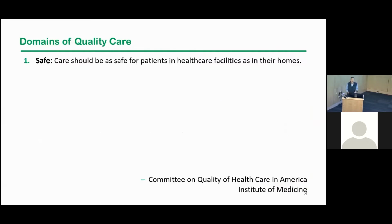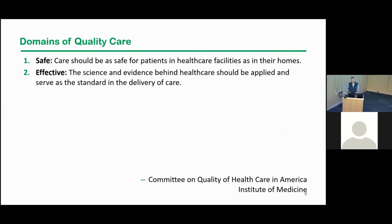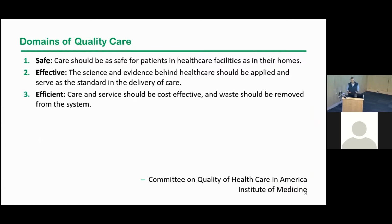From this, the Institute of Medicine put together six domains for quality care. The first is safe care, and this is pretty obvious: people should be able to receive care without being harmed by the care they're trying to receive. The next is that care should be effective. Treatments that are given should be based on the most up-to-date science and evidence-based medicine. Care should be efficient. Just like I highlighted in the previous slide, we should avoid unnecessary care and avoid waste.